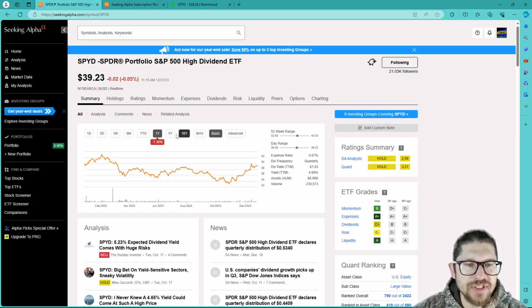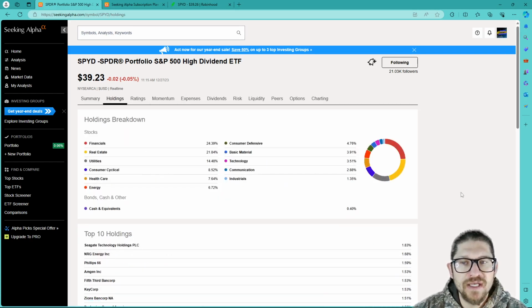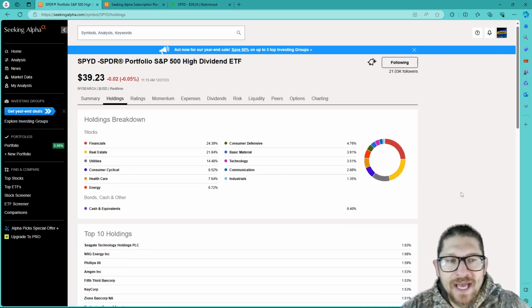Going back to the charts here, it is a bit overbought, okay? I would wait till maybe it kind of comes back into this new area here, $35, $36. Heck, if you can get it for $33, I would wait until then if there is some slight pullback.